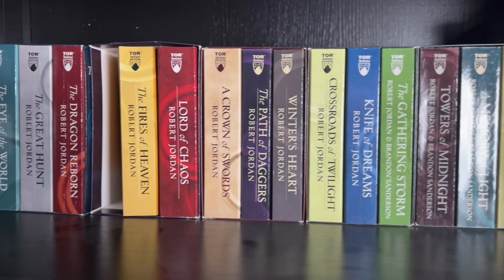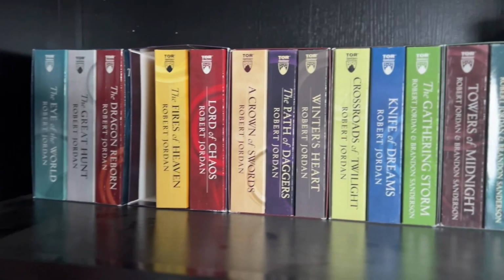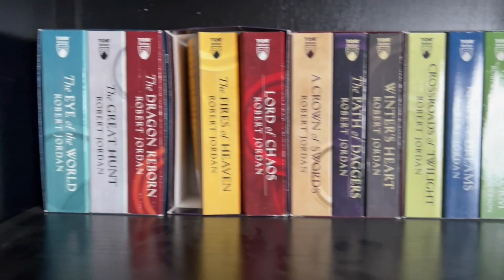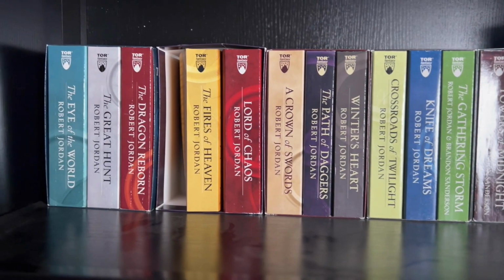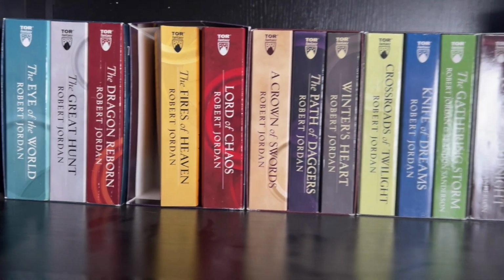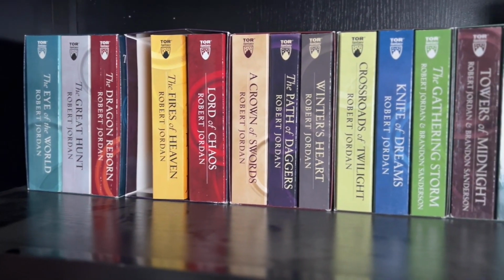These are all really great editions. They're just the small ones, but I'm a big fan of them. And I've actually not read anywhere past here, so this is my first time reading through them all. I'm a big fan of the series so far, but as I've said before in many of my videos, I'm a very slow reader. And so the big fantasy books are a lot for me to get through.